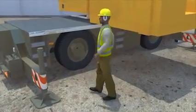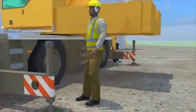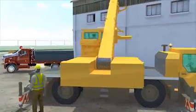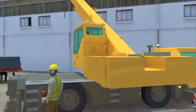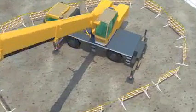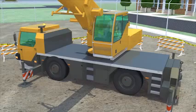Let's look at the events leading up to this tragic incident and see how it could have been prevented. This worksite did not have the necessary controls in place to protect workers. The radius of the crane's superstructure was not barricaded, and the flatbed driver was allowed to remain in what was supposed to be a secured area. Let's look again at the work area. Now, a temporary barricade, including 3-inch caution tape, is in place to prevent workers from coming too close to the swing radius of the crane.